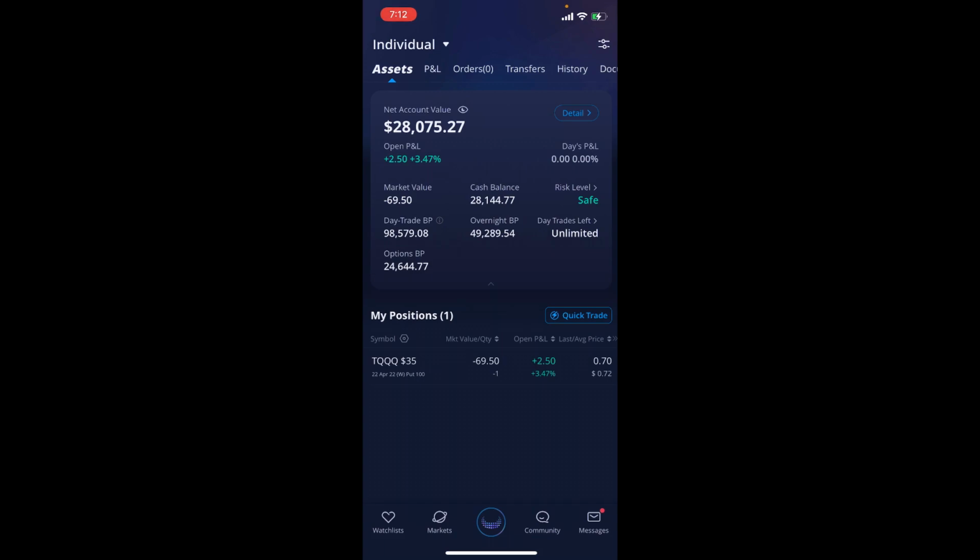So the first position that I have, which I'll show you real quick, is I actually have one cash secured put on TQQQ for a strike price of $35, and it's going to expire the 22nd of April, so about a month away from now. And we collected 72 cents, or $72, and currently the option is worth about 70 cents, so we're up about $2. But yeah, that's the current option that I do have.